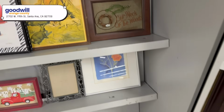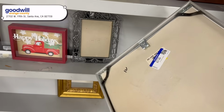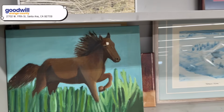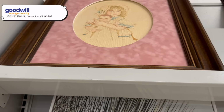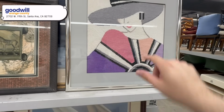Let's see, what else do they have? Two poppies. This one's nice too. It's $3.99. Someone made this one. That one's really nice. They did such a good job. We have different ones. So there's always something here for everyone, you guys. Look at this one right here. I don't know if that's needlepoint art. That one's really cool. They have so many different ones. This one is really cool too.